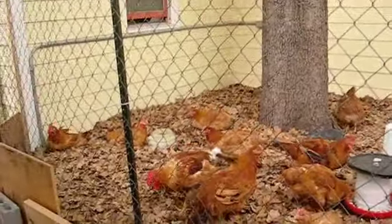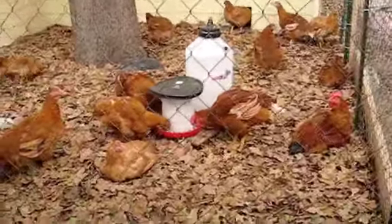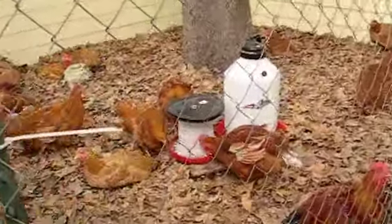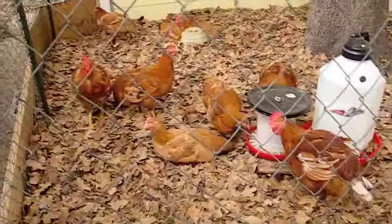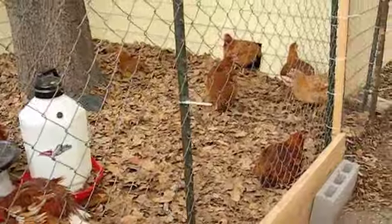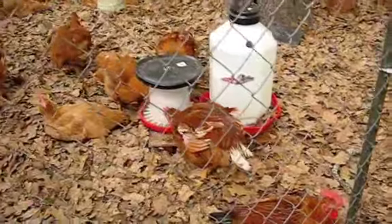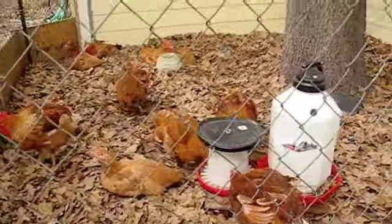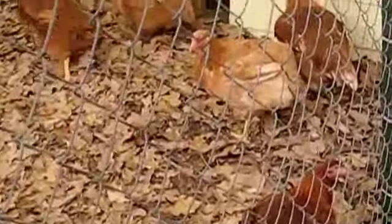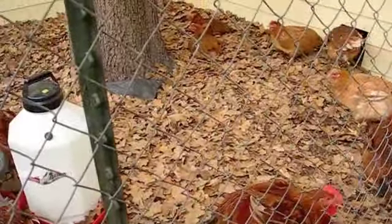Okay, here we are, week 11, almost week 12, just 2-3 days away from week 12, and these kiddos are definitely ready. We're -4 as of yesterday, and it was just the test day. We wanted to see if they were still in pin feathers or if they were pretty much feathered out, and we discovered that indeed they're plenty feathered out.